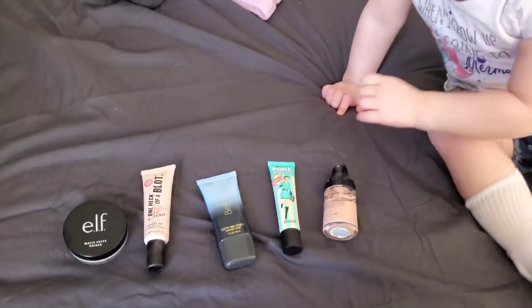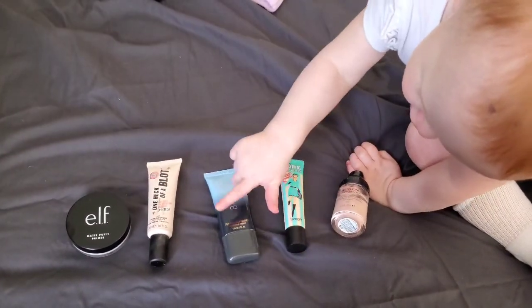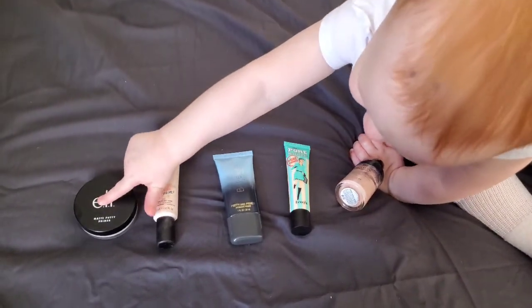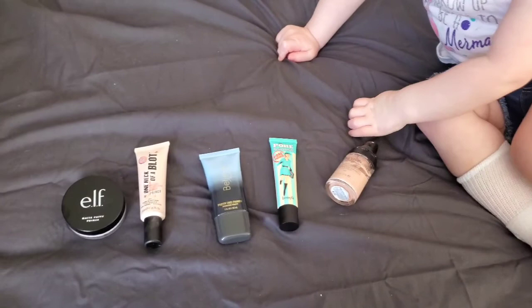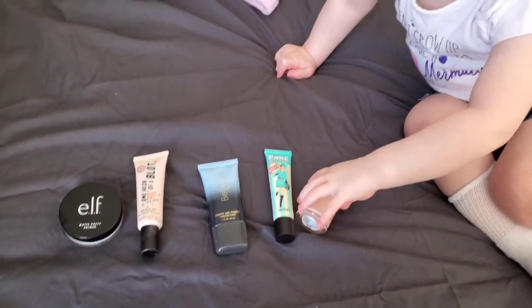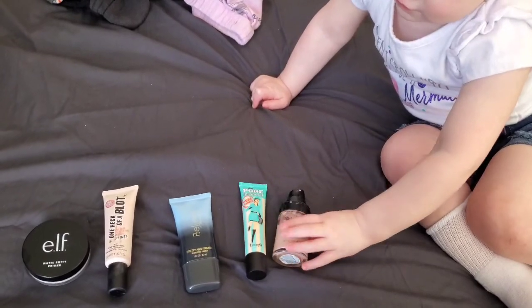This one. Pick one. No, this one. You've touched a bunch. Which one? You've touched all of them. We're going to go with the first one you touched, okay? Primer, we are going in with the Benefit The POREfessional Primer.